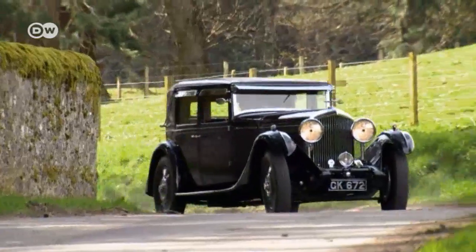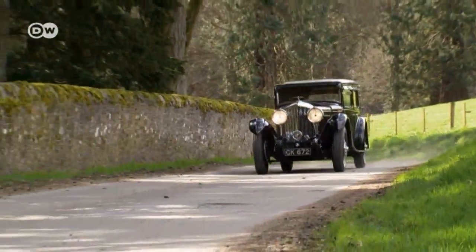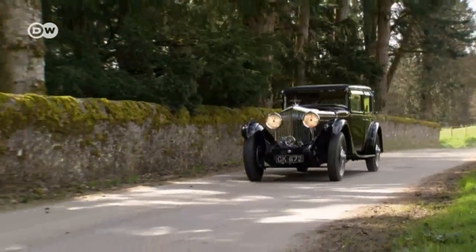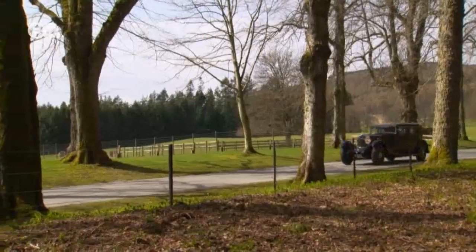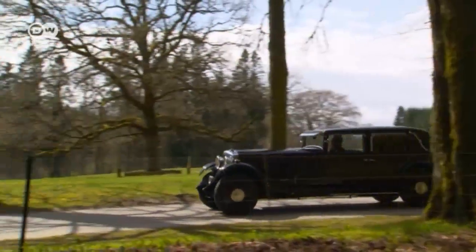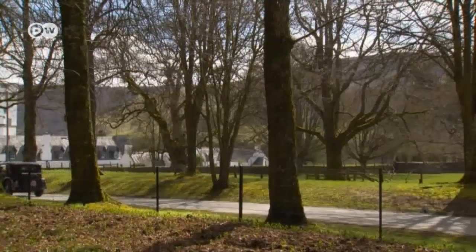Yet Bentley also wanted its top speed to be no less than 160 kilometers an hour. So the car needed good brakes, which is why all 4 wheels were fitted with vacuum servo-assisted drum brakes. Futuristic technology at the time. Back then, Autocar magazine said the Bentley 8-liter possesses qualities that make you forget it's a machine.